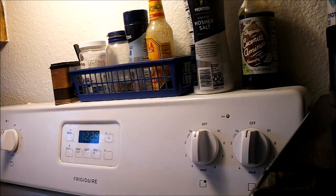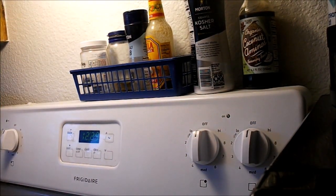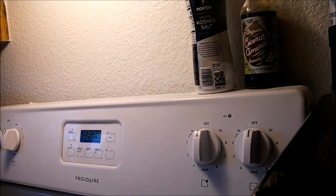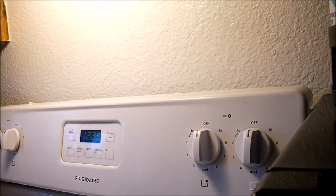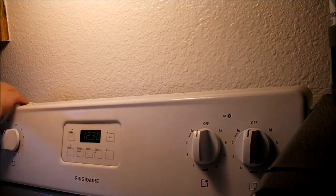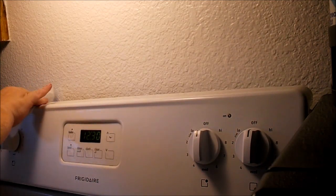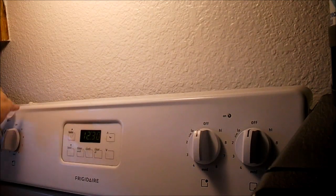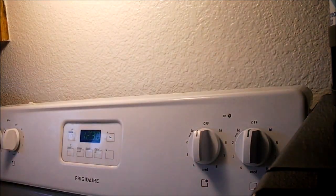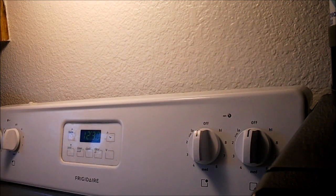Here's the top of my stovetop, my range, I guess you could say. Taking all the excess food off of there, the spices and sauces and stuff, so I can clean up that area. The left side that I'm cleaning right now has oil on it and it's so sticky. And I was able to get it off with the Clorox wipe and washcloth.